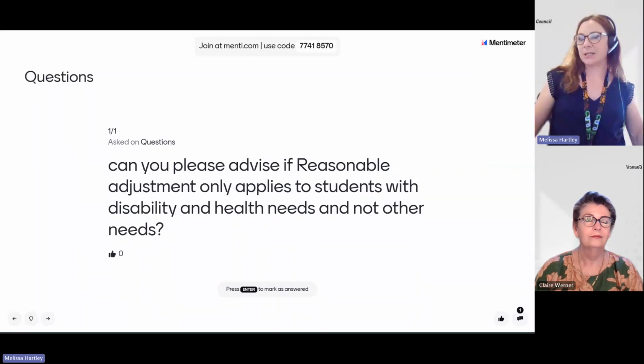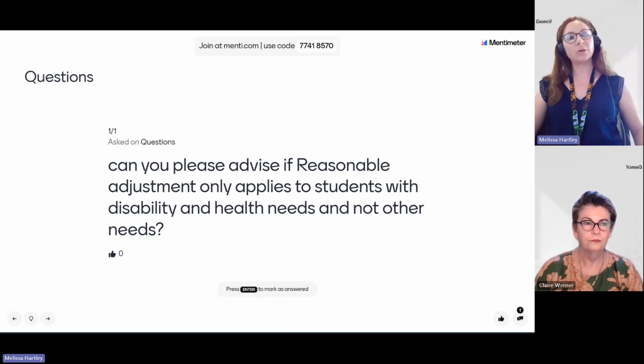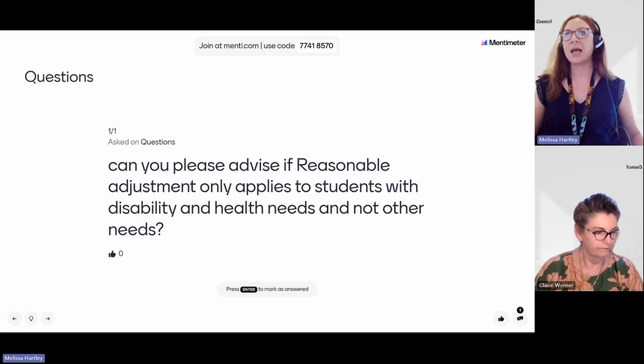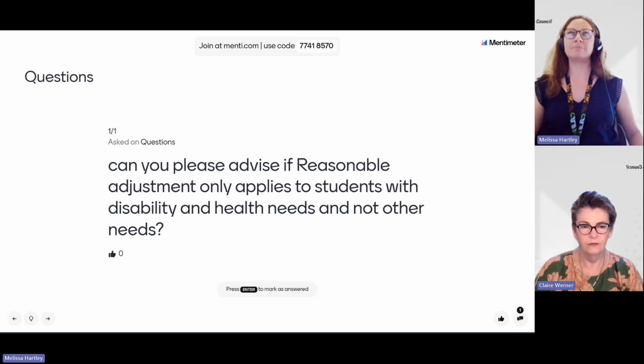Before we start on this question, we just had one come through the chat about mandatory reporting. And I just wanted to let you know that I highly recommend everyone looks at the WA Ombudsman mandatory reportable conduct scheme because that applies to RTOs. So I've just popped up our first question here. Hopefully you can see that through Menti.